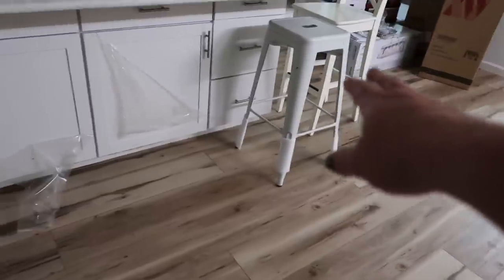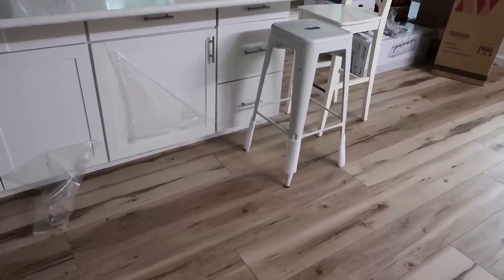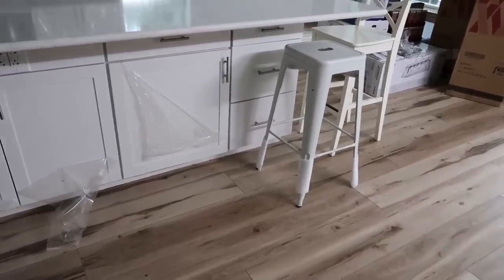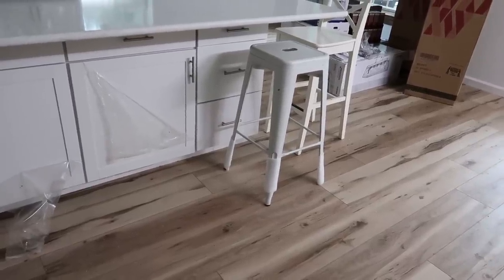I did finally order 8 more of the bar stools that are the counter height. I've now learned a thing. These were the 30-inch ones. I've had kids testing them out and they sit in them and they say they're fine, but I think they need to be a few inches shorter.